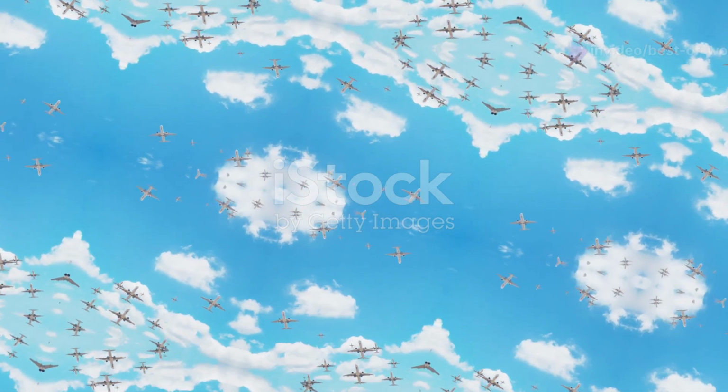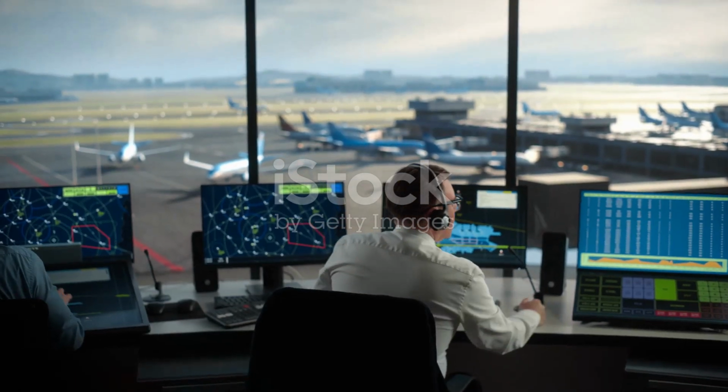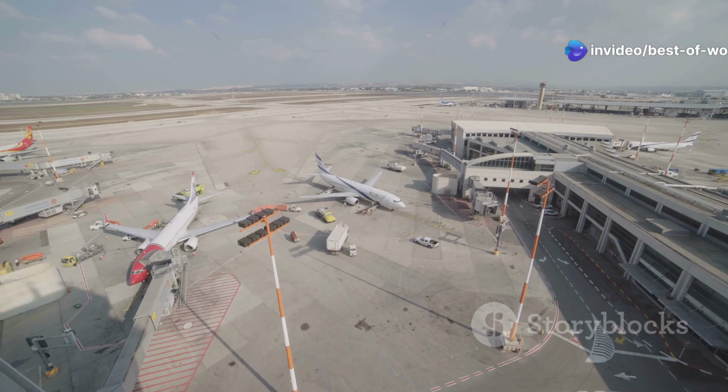Have you ever looked up at the sky, crisscrossed with vapor trails, and wondered how planes manage to navigate without colliding? It's a complex dance orchestrated by meticulous flight schedules. This intricate system ensures that thousands of flights operate smoothly every day.